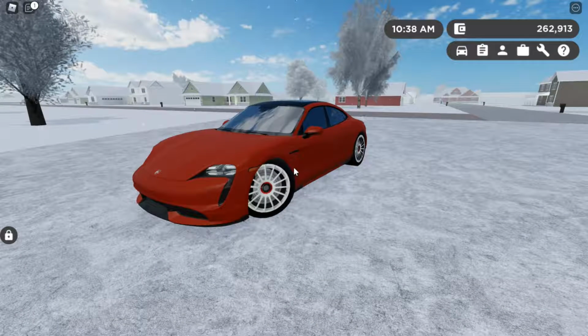So now we looked at the looks. Let's look at performance, because once we get past the looks, look at the performance stuff, and how it stacks up against other electric vehicles like the Tesla Model S. You'll see what I have to say.